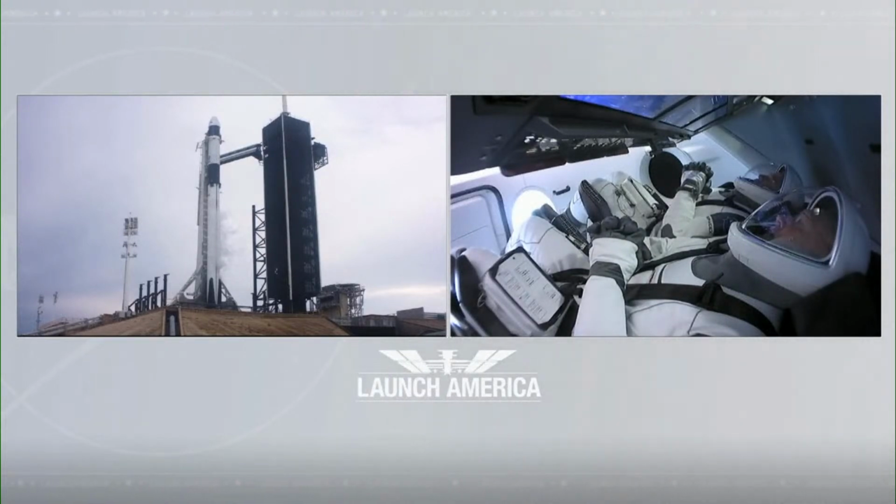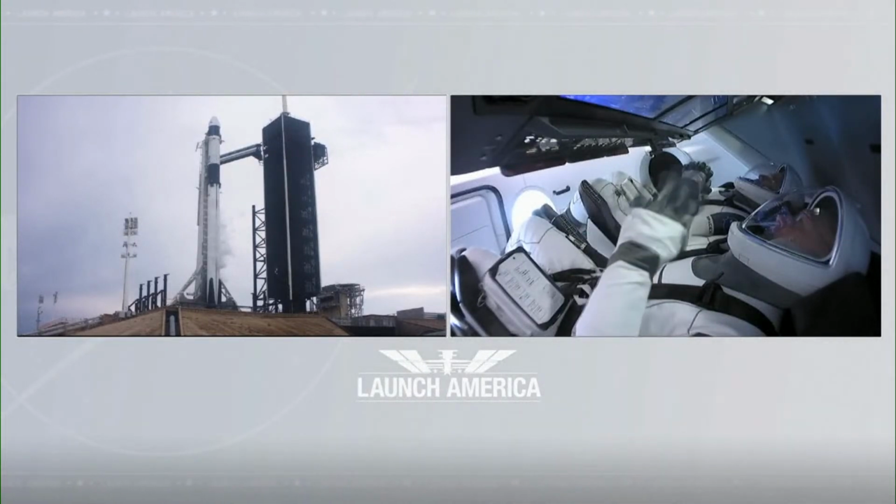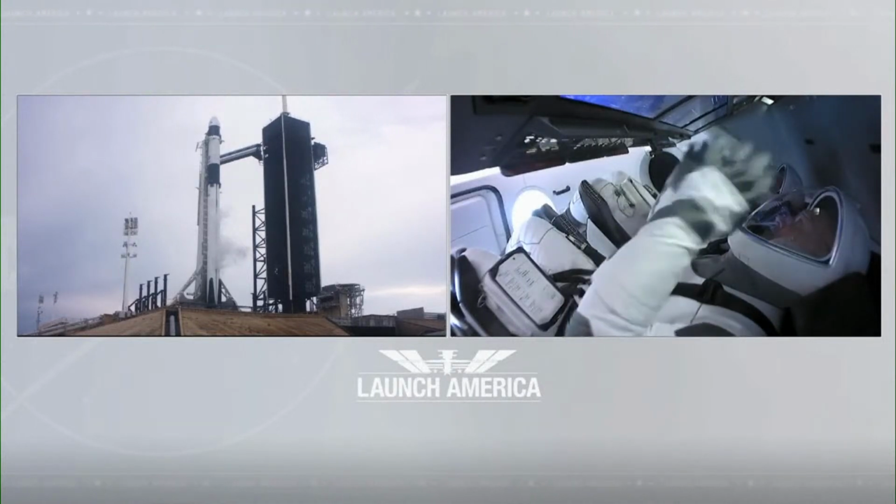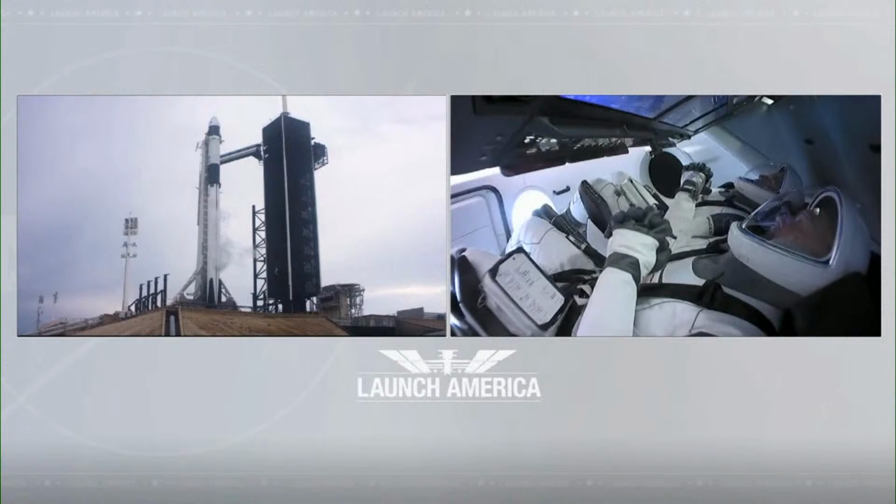And again, this goes with every launch. We do track everything all the way down to T0 to make sure that everything is go, making sure that the range is go, weather is go. So this is standard procedure. We always tend to make sure that we have a backup launch day in case we do have scrubs like today.